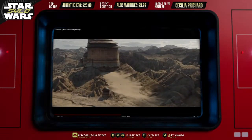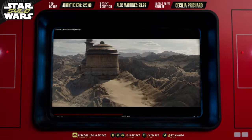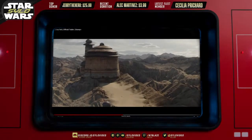All right, so here's a nice shot of Jabba's palace. It looks like there's someone walking here. I don't think that's Boba. If it were, he'd be at least with Fennec. So I'm assuming that's someone coming to visit Boba, possibly a messenger of some kind. Looks like there's maybe a Bothan monk there or something like that.